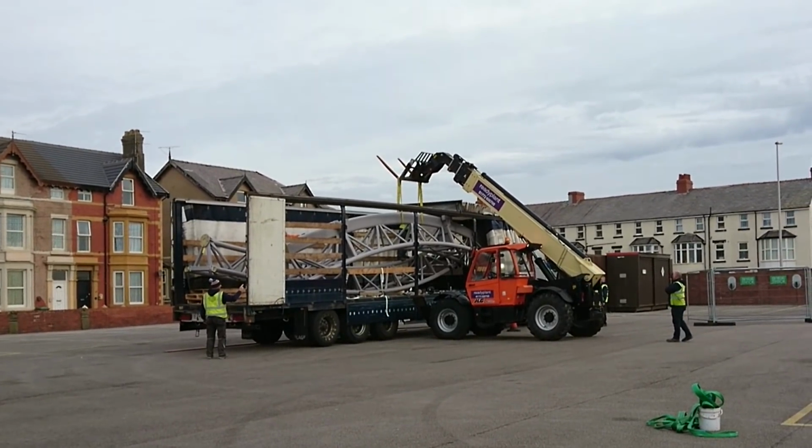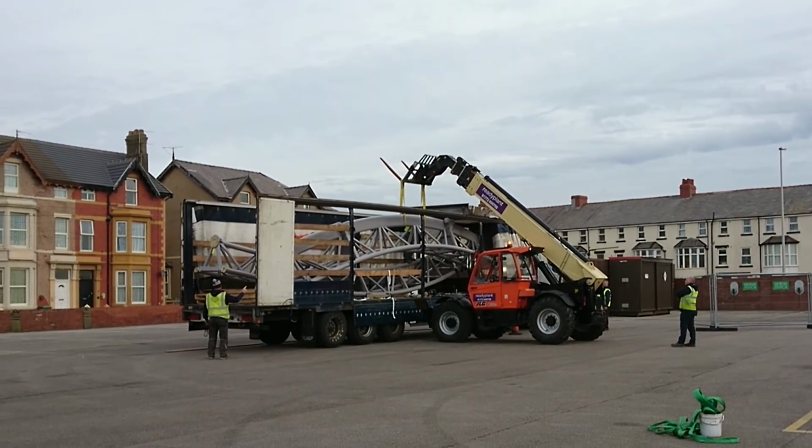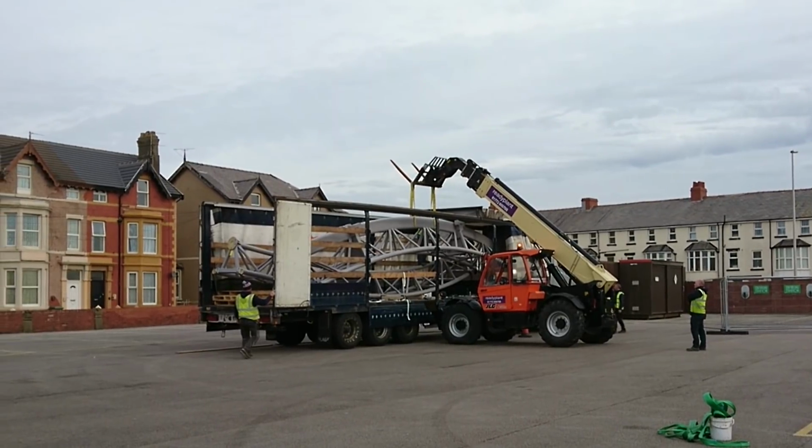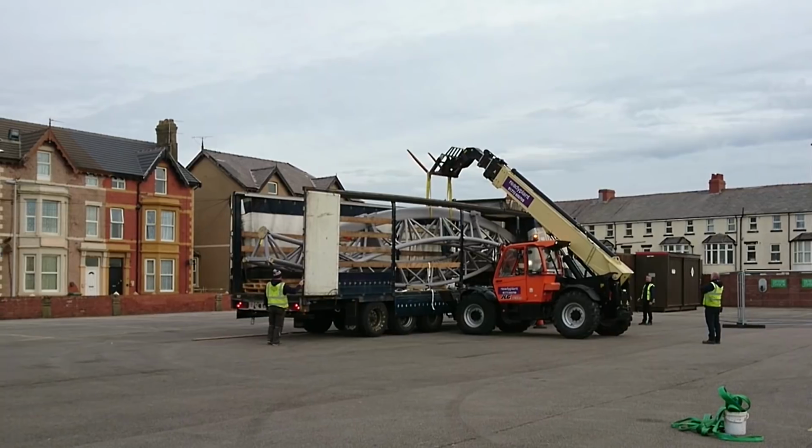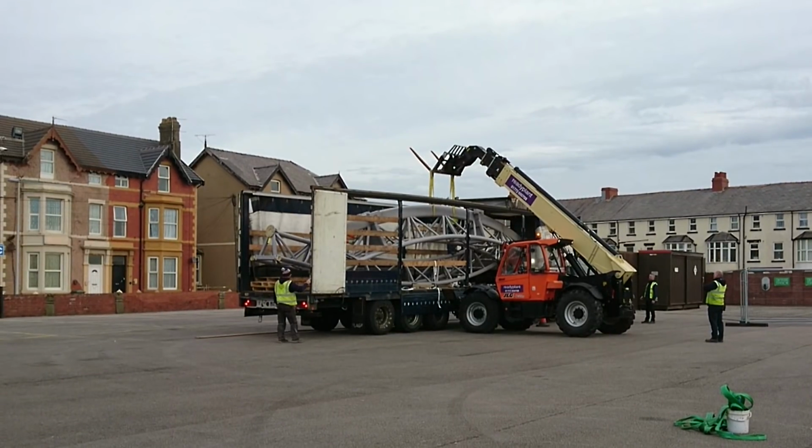Never seen this before. They lift the track up and then they're driving the lorry forwards. So like the track is coming out. Didn't realise this is how they do it, to be honest. Pretty cool.